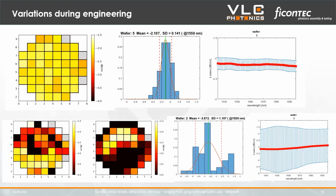I guess the important takeaway from these last two slides is, one, that the automated wafer level test is enabling, let's call it big data, big statistical data on the quality of the devices across the entire wafer, which was previously, from a resource point of view, just not feasible.